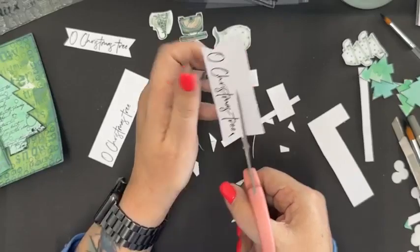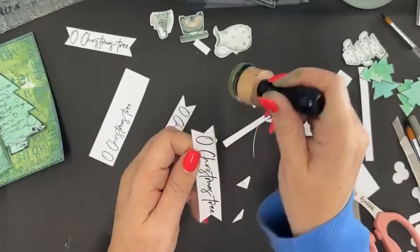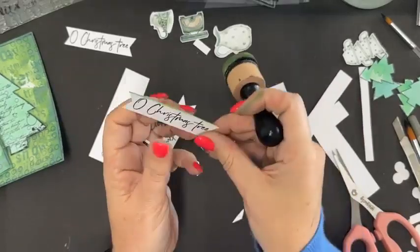Right. Snippy, snippy, snippy. And then I'm just going to ink the edges in this very, very quickly and zhuzh it up a bit.